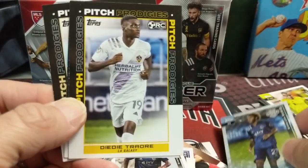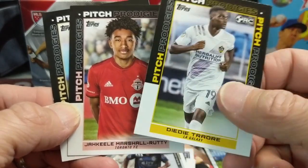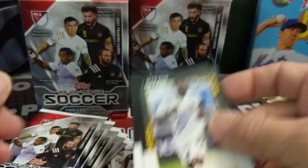That's really cool. We got a few of these pitch prodigies here. 1, 2, 3. Is that normal? Yeah. Duke. There's part of it. Rudy. Yeah, interesting. It's kind of a weird set. Yeah, it's a little different.